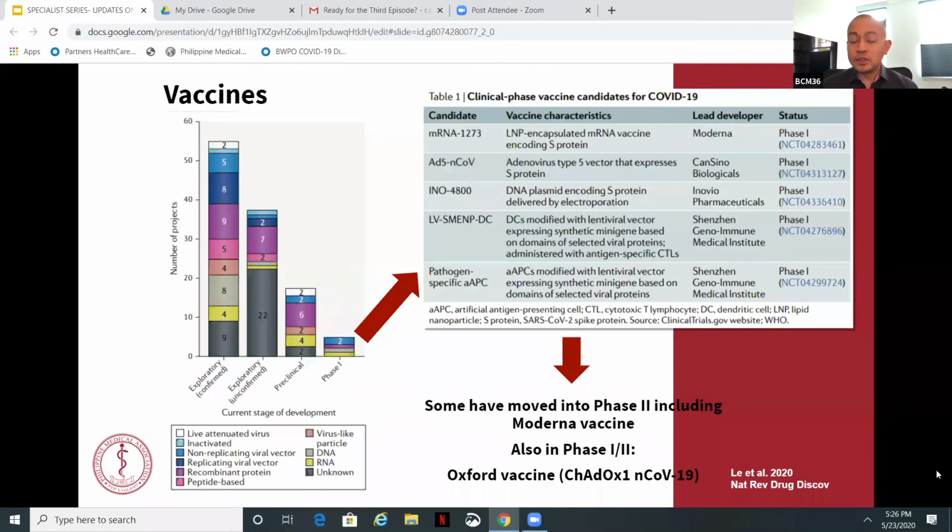Based on these initial studies, it's promising, but again, before these can be rolled out and people can receive these vaccines, it's important to show safety, right? And so we need to have these phase 1 and phase 2 studies to show that these vaccines are safe before they can be implemented and people can receive them.